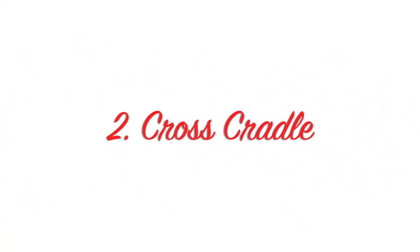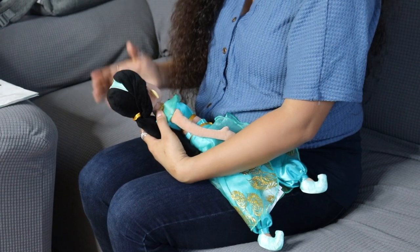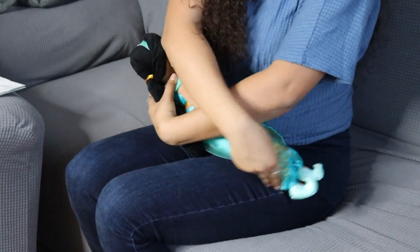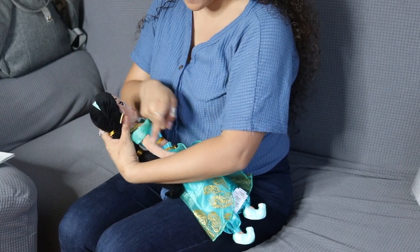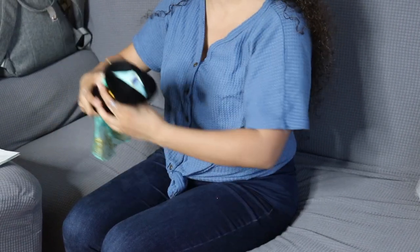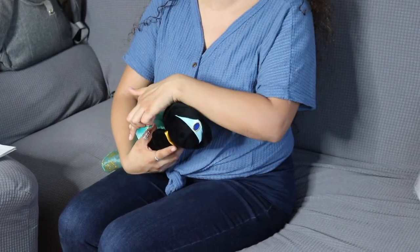The second position is called the cross cradle, which is good for smaller babies. So first you want to hold your baby's body across yours, facing their tummy with yours, and their legs are wrapped around your side. You will always be holding your baby with the arm that's opposite the breast that you're feeding from.